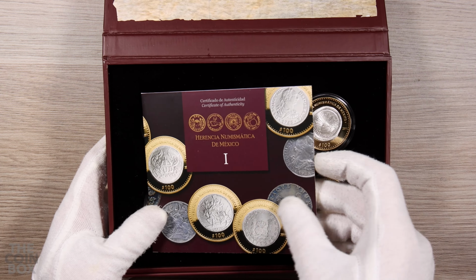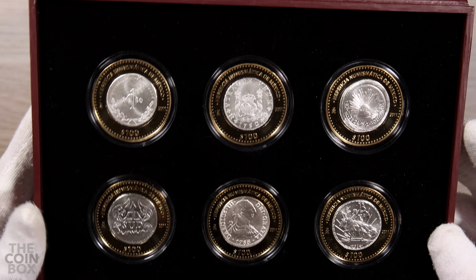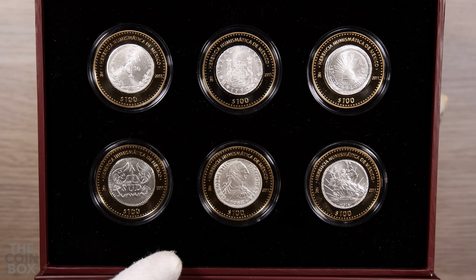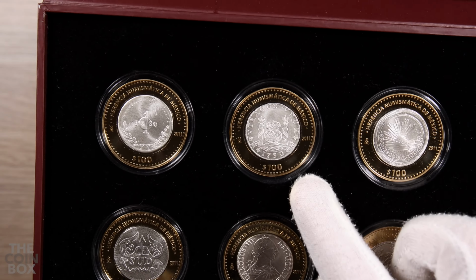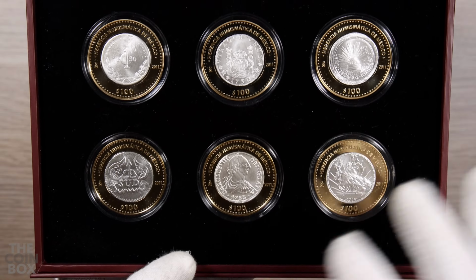At number 7, I have this 2011 Mexican Numismatic Heritage coin set. And there are 4 of these sets in this series. This is the first and the most popular of the 4, and you can see why, because there are so many iconic, well-known and famous Mexican coin designs here. So if we look at this one, this is the Caballito, we have the Pillar Dollar, we have the bust type Charles III and others.